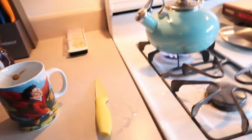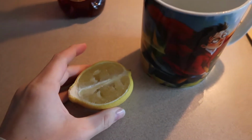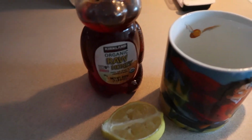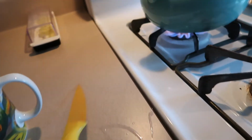When I'm sick, I like to drink honey lemon tea. So, all you do, heat up some water, just like that. And then you use about a half a lemon or a whole lemon, depending on how frisky you're feeling. And then just as much honey as you want. And I use a lot because I love honey. But yeah, that's all you need, guys. And it helps coat the throat, makes it feel good.